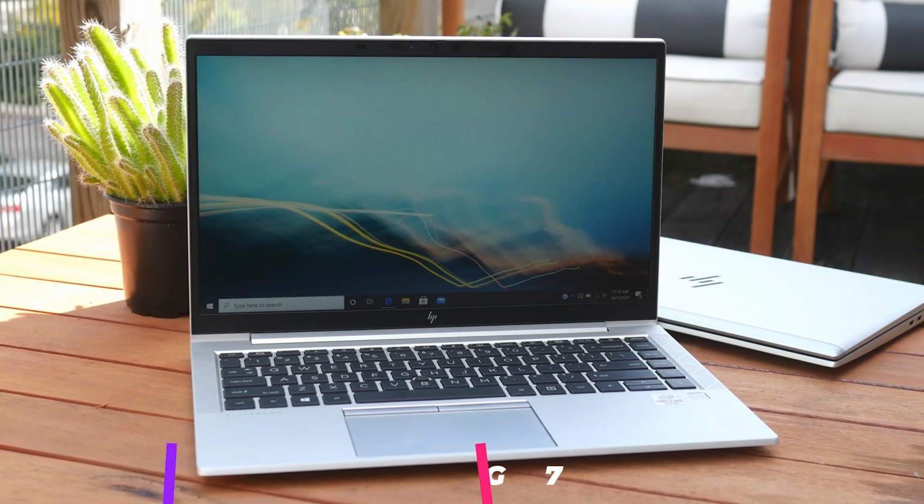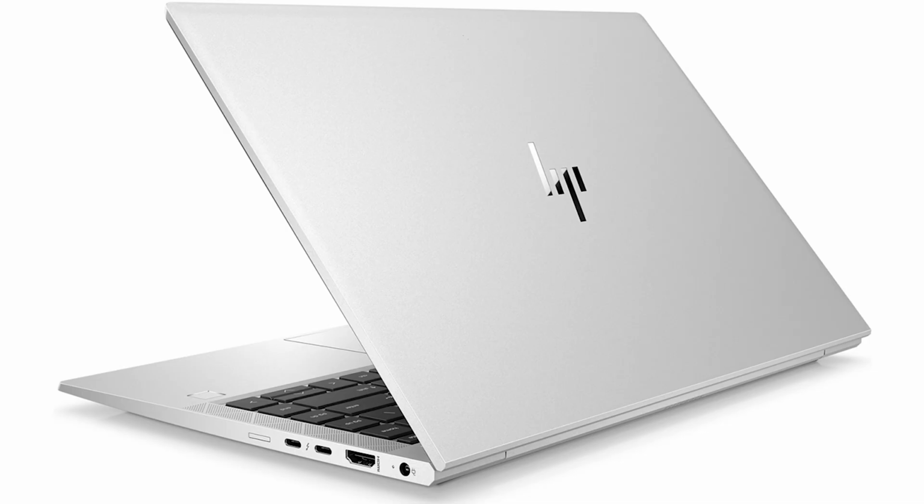So let's get started. Unlike the ThinkPad X1 Carbon, the EliteBook 840 lacks the option for a 4K screen. The display it does offer is well suited to business use, though. It sports Full HD resolution, 1920 by 1080 pixels, and I found the 400 nit rated maximum brightness to be perfectly viewable even in a sunlit room. I also appreciate the anti-glare finish, which reduces distracting reflections in brightly lit conditions.